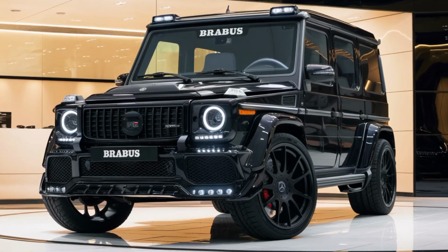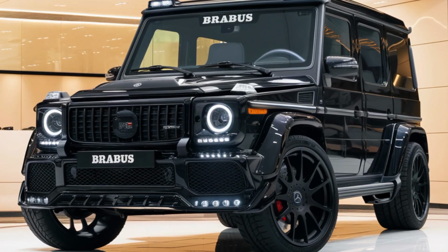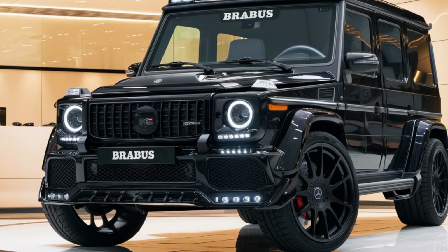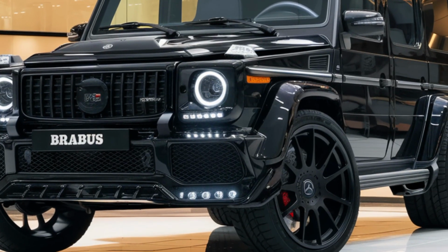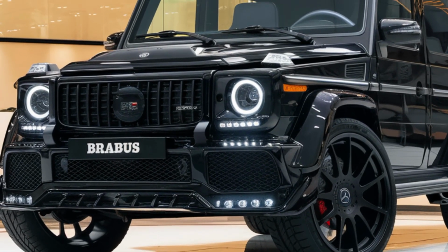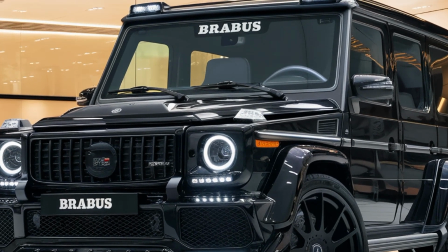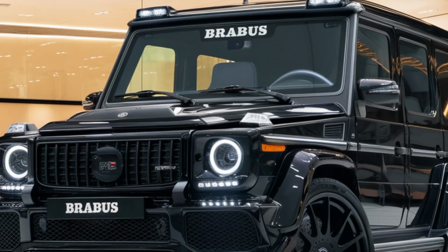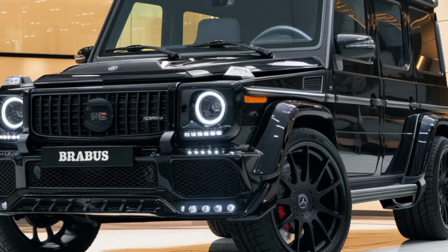It features an aggressive body kit with a full carbon hood, 23-inch monoblock wheels, and a wide-body design that enhances its road presence. The front grille is uniquely Brabus, with its illuminated logo making sure everyone knows this isn't an ordinary G-Wagon. Add in aerodynamic enhancements, custom LED lighting, and a quad exhaust system, and you have one of the most menacing SUVs on the road.